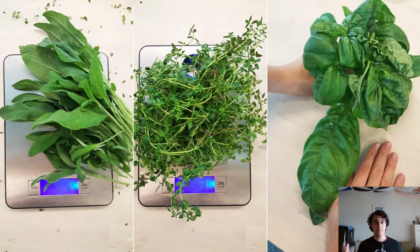Here are some examples of the things we would grow. On the left here you have sage, then you have thyme, and then you have big leaf basil with my hand for comparison.